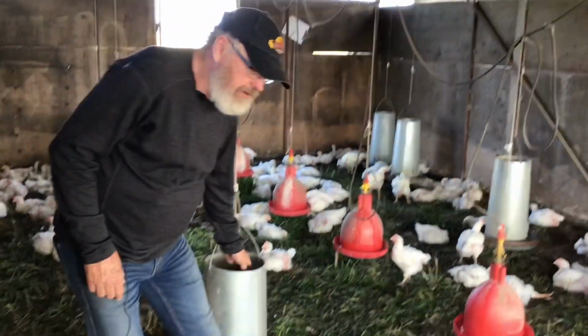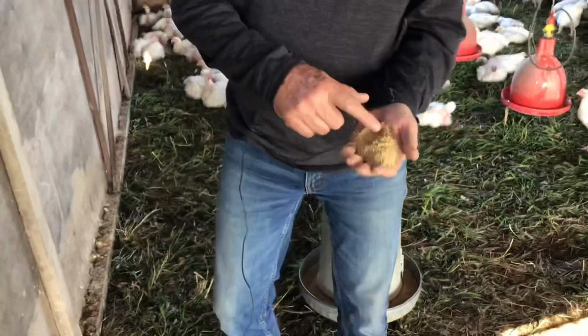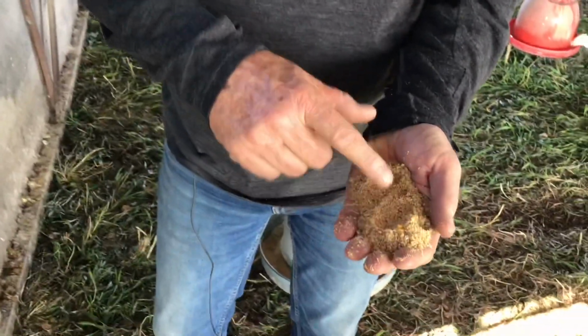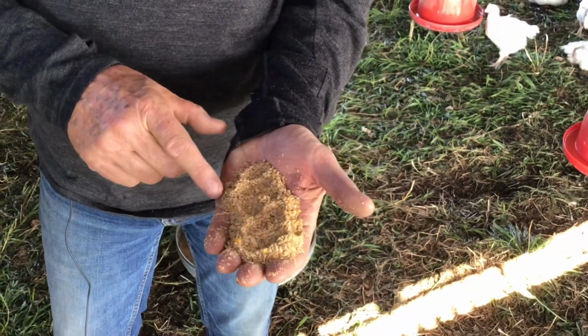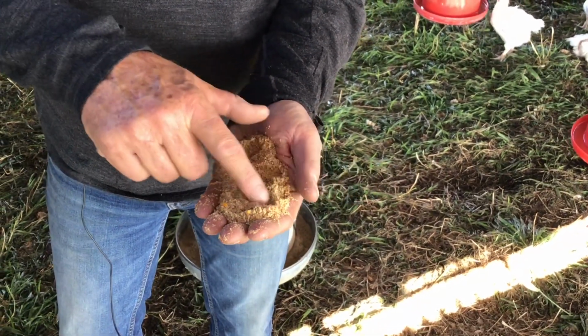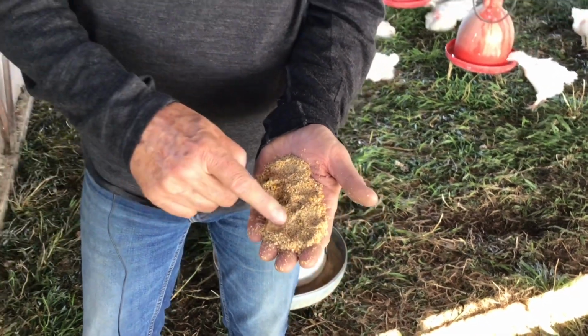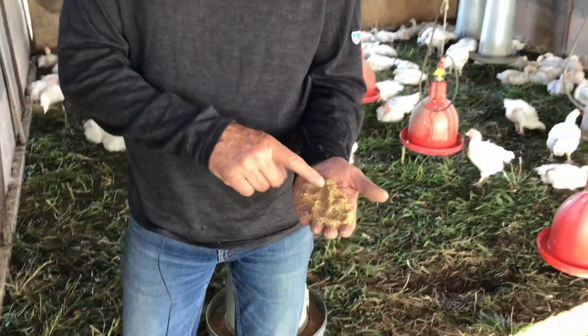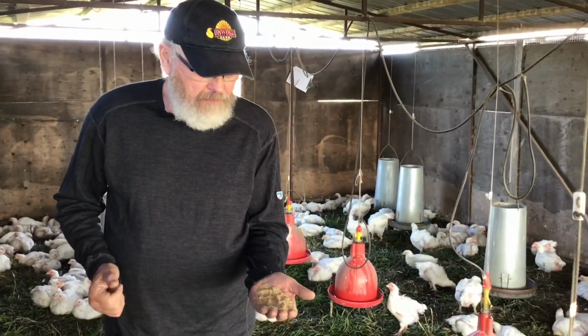I'm going to reach down and grab some of the feed here just to show you. This is some of the feed that is milled in our feed mill up in the yard. It's an absolutely, totally nutritious feed for the birds. We use a nutritionist to help us design a feed that totally meets all of the nutritional requirements of the bird.